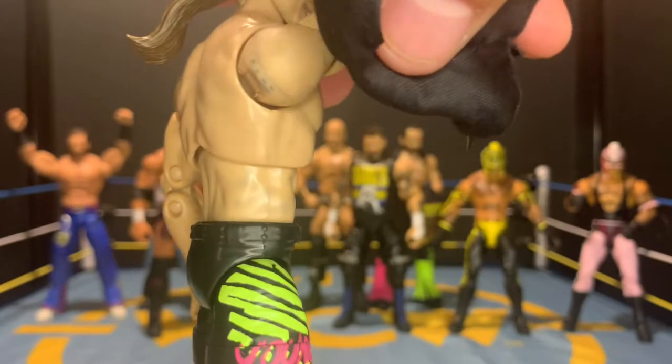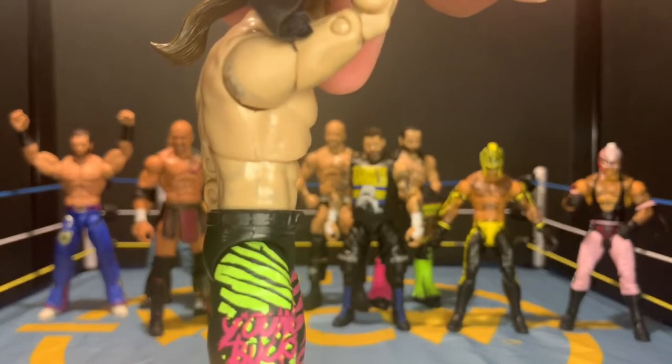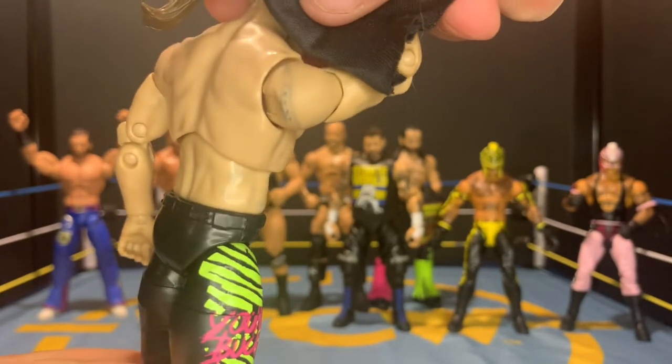you can see on this one, here's the arm, and then it's kind of hard to tell with the camera, or with the light, it's shining.